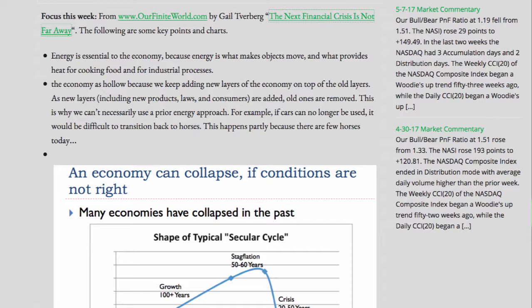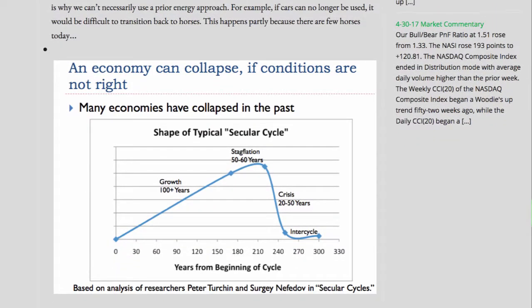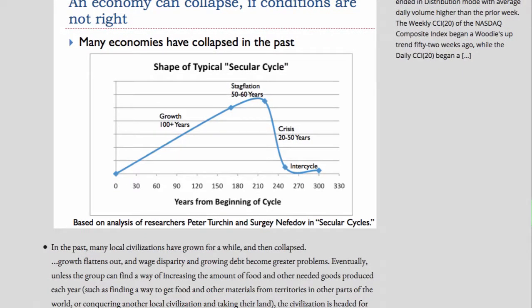This is why we can't necessarily use a prior energy approach. For example, if cars no longer can be used, it would be difficult to transition back to horses. This happens partly because there are few horses today. An economy can collapse if conditions are not right. In the past, many local civilizations have grown for a while and then collapsed. Growth flattens out, and wage disparity and growing debt become greater problems.